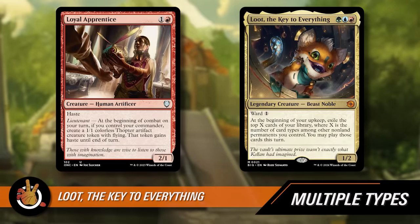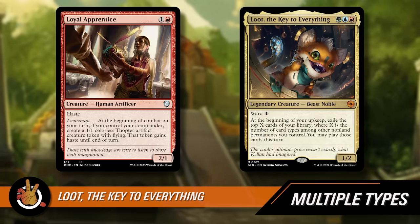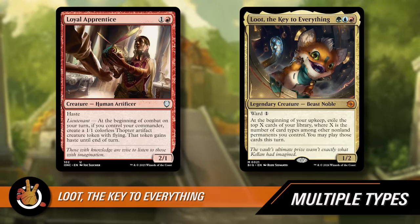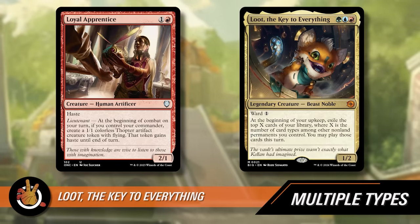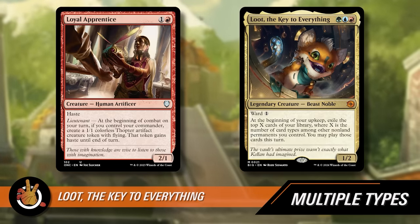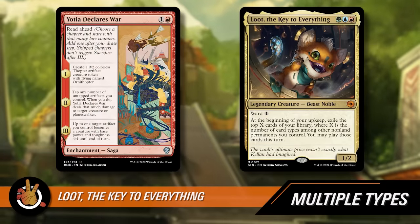Oh, very good. It's a little awkward on turn two because you don't make the Thopter until you play Loyal Apprentice, you play Loot on three, you make the Thopter, and then the next turn you have a creature and an artifact. The best one I found that comes down before Loot is this weird saga, and I want to talk about it. It's Yosha Declares War.